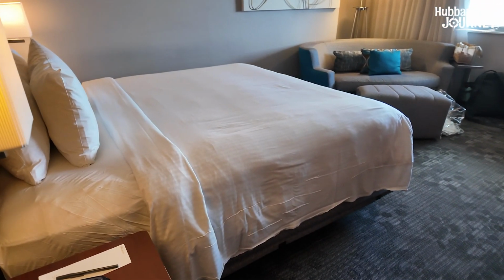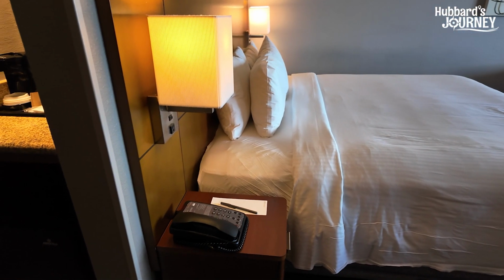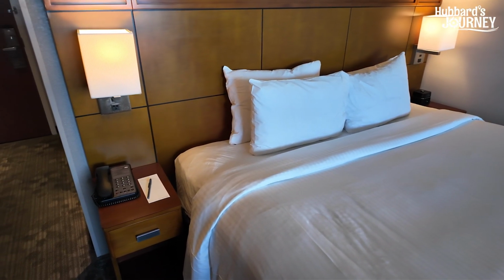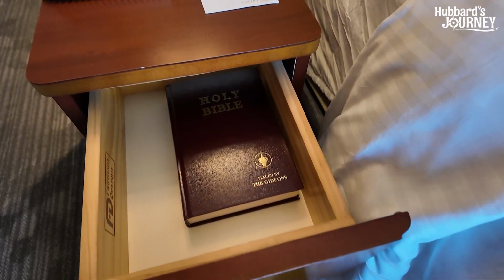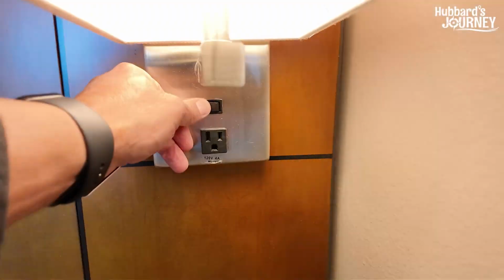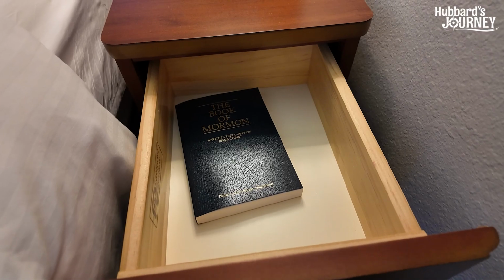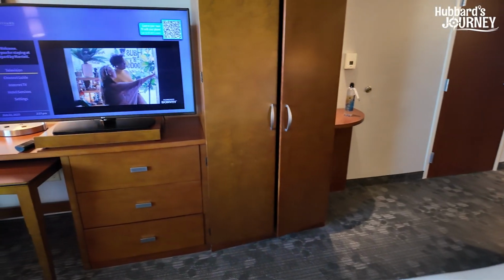So this room is a king bed. The other room that we're going into, the 4748, will be 2 queen-size beds. 2 bedside lights. Each light has an outlet and a switch. Telephone, Holy Bible, storage. Let's come over here to the other side, see if we have the same thing. We have a switch. We have a plug. We have an alarm clock. And we have the Book of Mormon. Nice headboard. I like the size of the room.